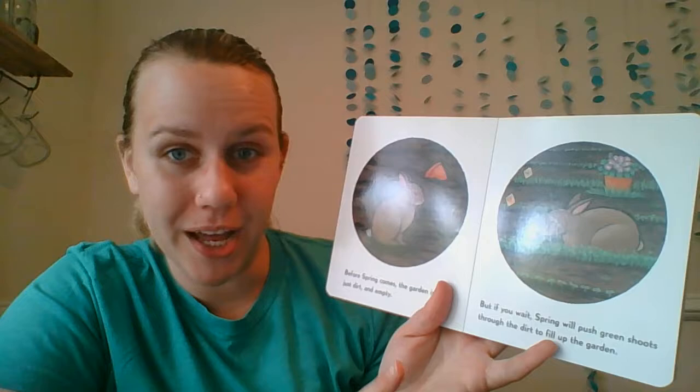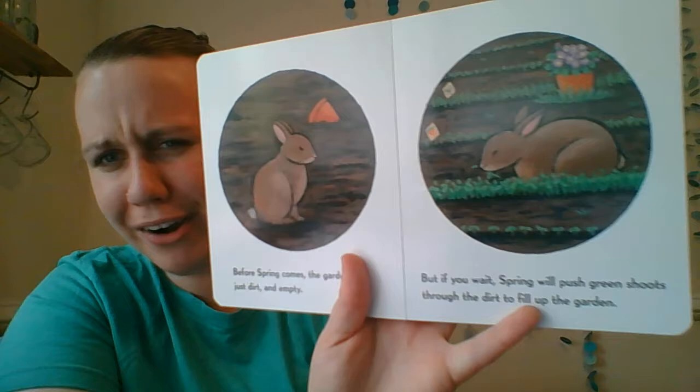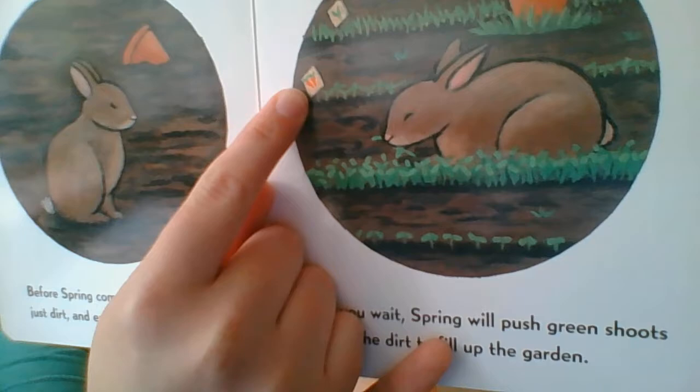Before spring comes, the garden is just dirt and empty. But if you wait, spring will push green shoots through the dirt to fill up the garden. Look at that bunny. The bunny is eating the garden. That's not good. Look, these pictures show what they're growing. I don't know if you can see that. They're really tiny. Looks like they're growing carrots.